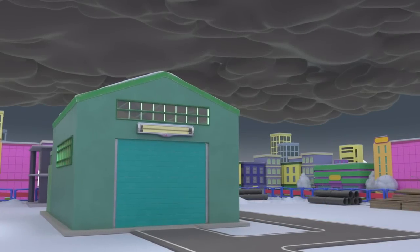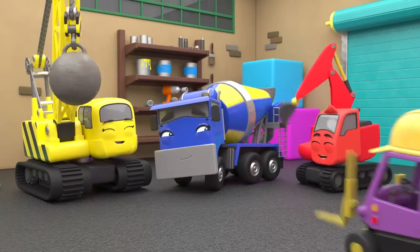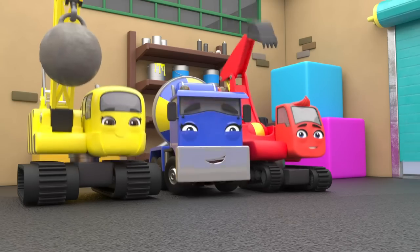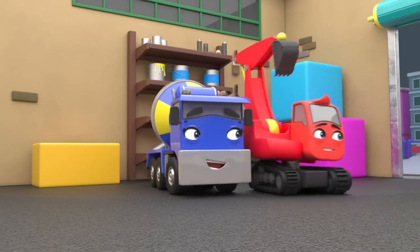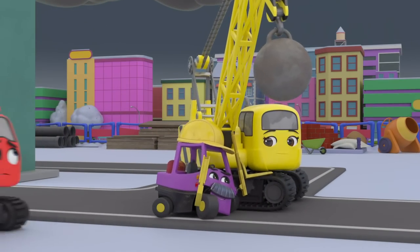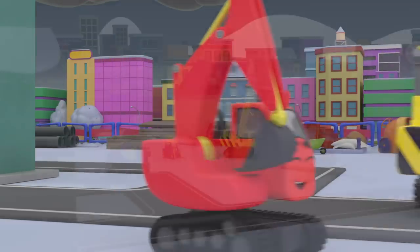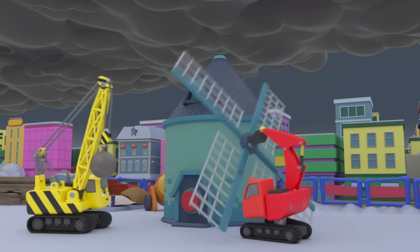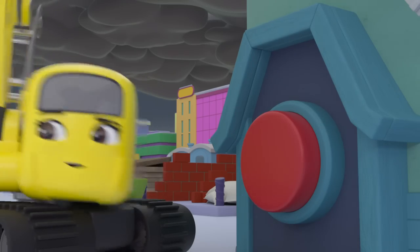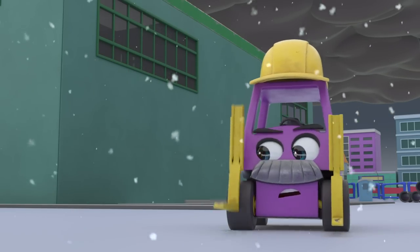It's a winter's day at the construction HQ, and all the crew are excited to get to work. Oh, today they're building a windmill! Hooray! But, oh dear, those dark clouds don't look good. They'd better get to work fast. In no time at all, the windmill is almost finished. Now the sails are on too. Now to test it. But wait, it's snowing. It's snowing a lot.